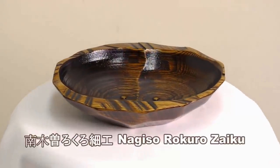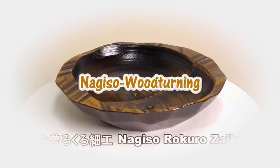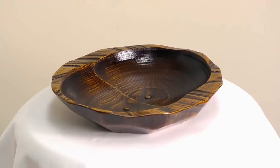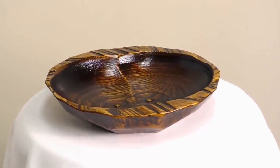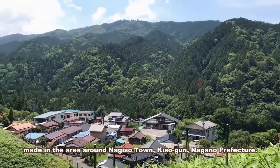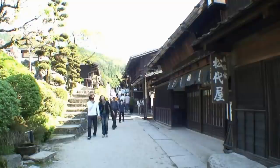Japan has a gold mine of traditional craftwork that's bestowed by the natural resources, and Nagiso Woodturning of Nagano Prefecture is the one that shows the beauty of mystic nature and its power embedded in wood. Nagiso Machi is the smallest town in the southwest part of Nagano Prefecture, with about 94% of its land covered by forest.